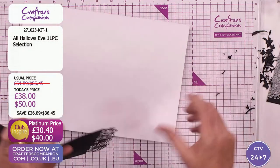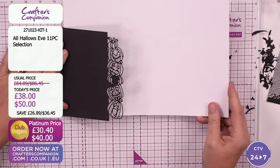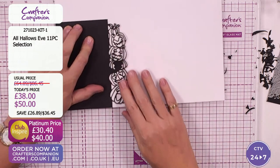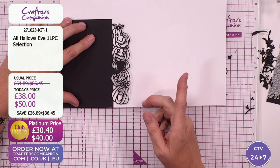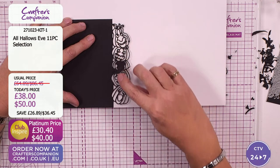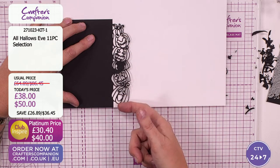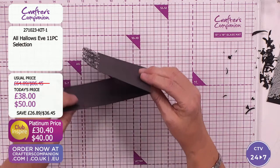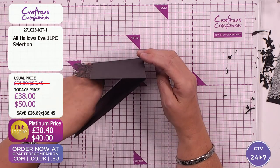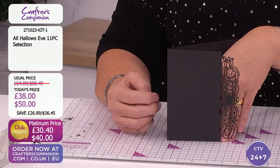But if I show you this now, if you can imagine putting your different colours underneath there. That's just putting the white under there, but maybe, as I say, the orange underneath. If you wanted to go paper piecing, you could do them all in a different colour. You could have a rainbow of pumpkins. You could have them true to life. So many different ways, but it just adds that little bit of a different feature to the front of your card, just to show you how those edgeables go to work.